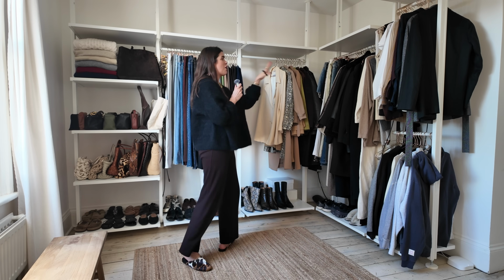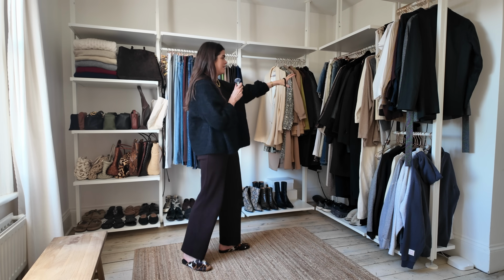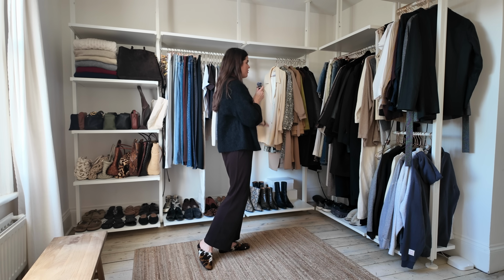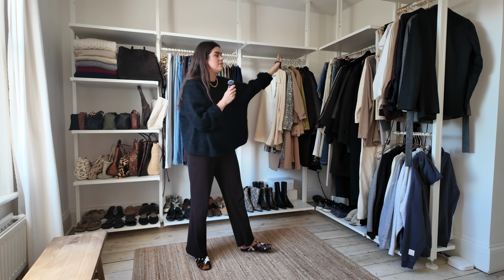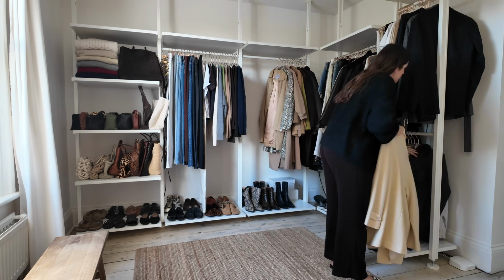I've just been throwing stuff up here because I know that that's going to become less as more coats go on here. So now I just need to have a little coat rejig and then I can tidy up this section.